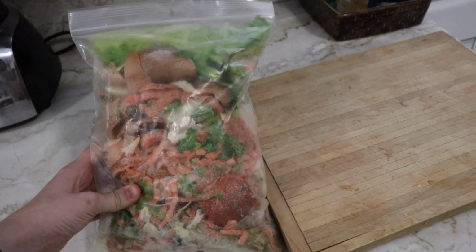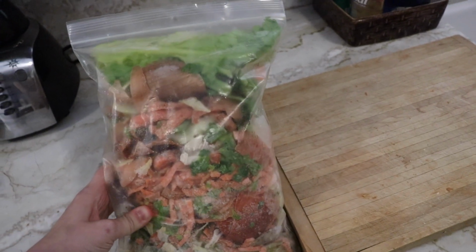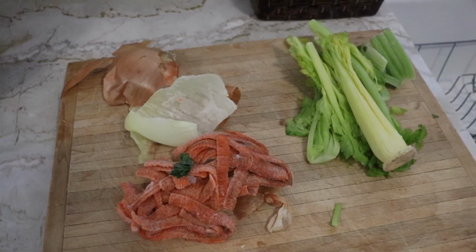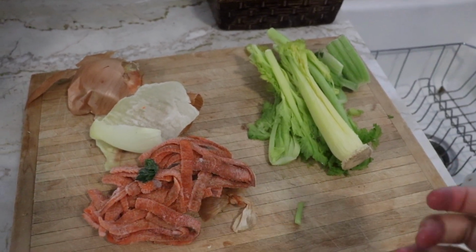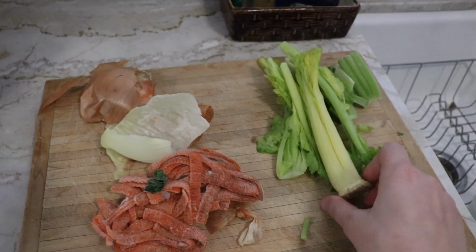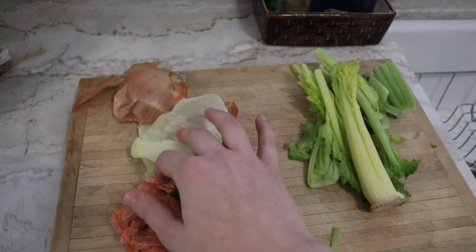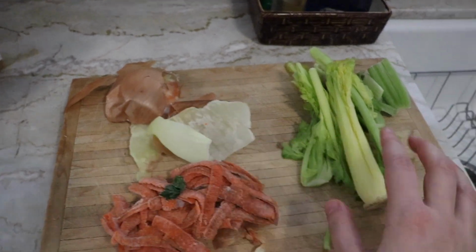So what we have here essentially looks like a bag of trash, and I'm going to unpack it so you can see it a little bit better, and we'll talk about what I am actually using this for. So this is the top layer of my bag. You can probably see a little bit better now. We've got pretty much celery, carrots, carrot peelings, as well as little bits of onion and onion skin.